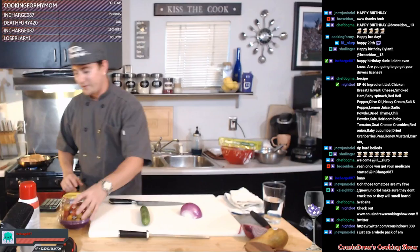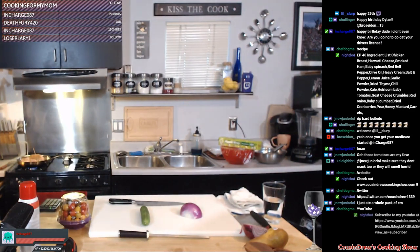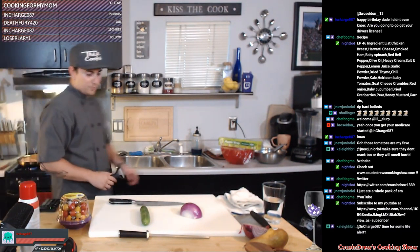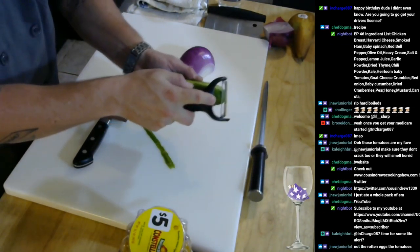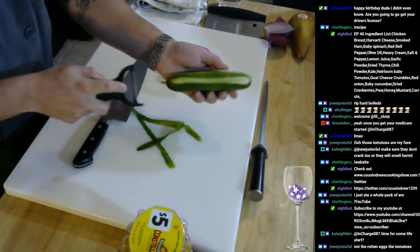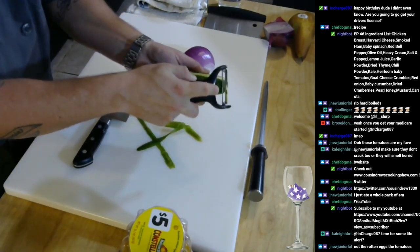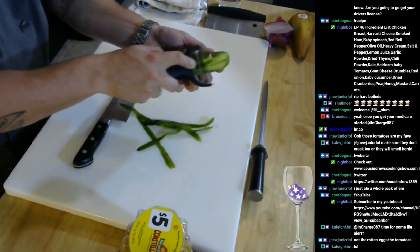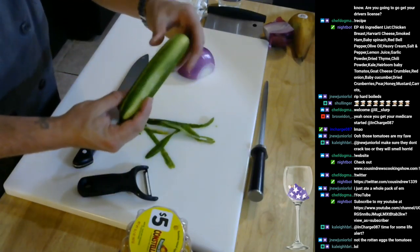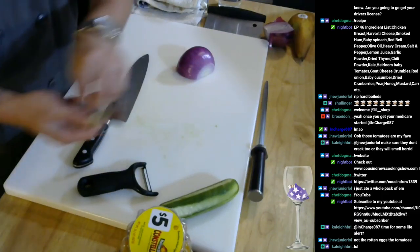All right, so those are going to be flipped in a second. Let's go ahead and get prepped up on these. I need my peeler. So with the cucumber, we're going to do a zebra peel, right? We're going to peel, skip, peel, skip, peel, skip. Peel, skip, peel, right? A little more off that one. Now we got a nice little zebra stripe. Gonna look good on the salad.